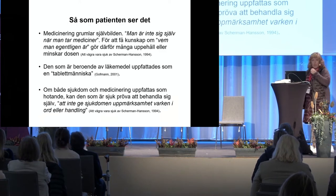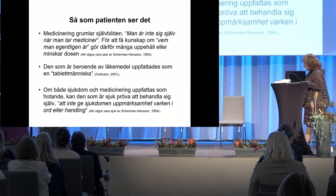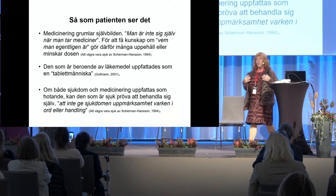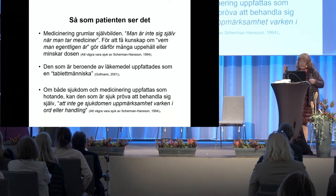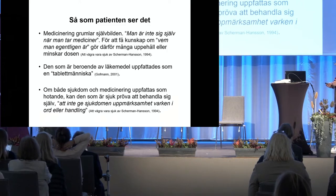What we know from research, we know a lot from research. This is just a few examples. We know a lot about non-adherence. It says that medication affects your self-concept and the way you view yourself. There is a quotation in Swedish, "You're not yourself when you take medicines." You don't want to be a pill person who takes a lot of pills.